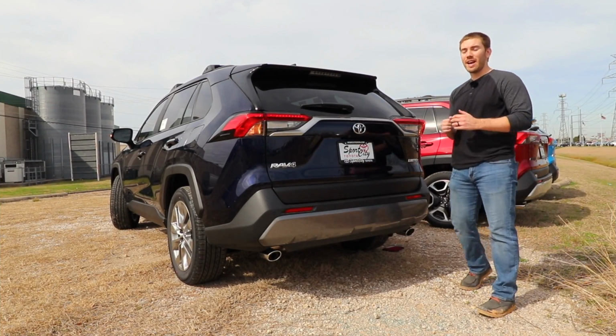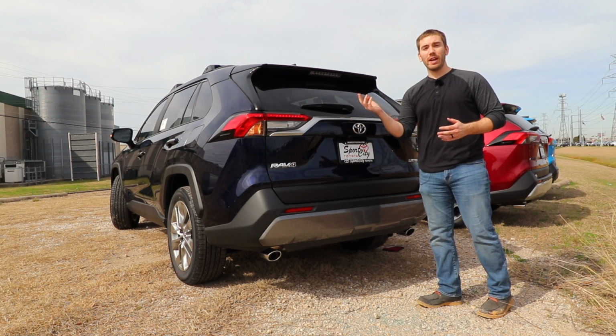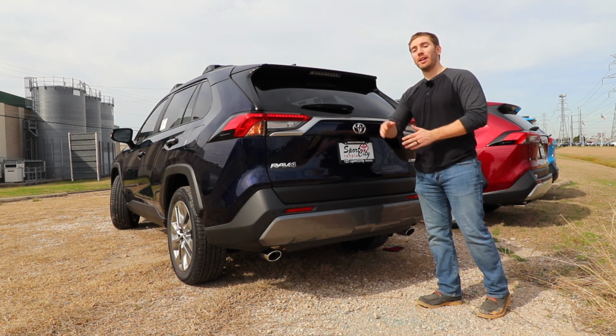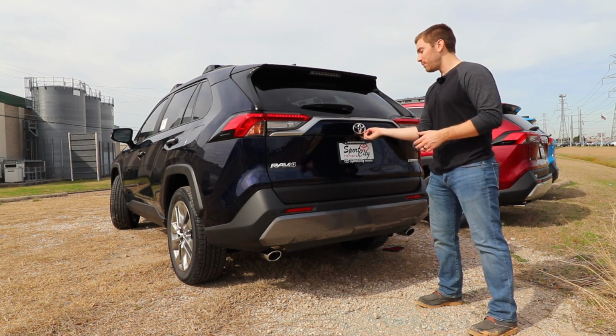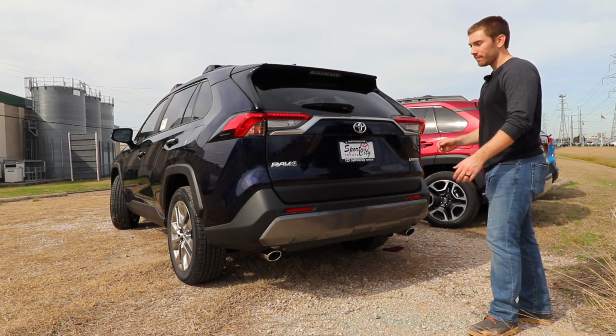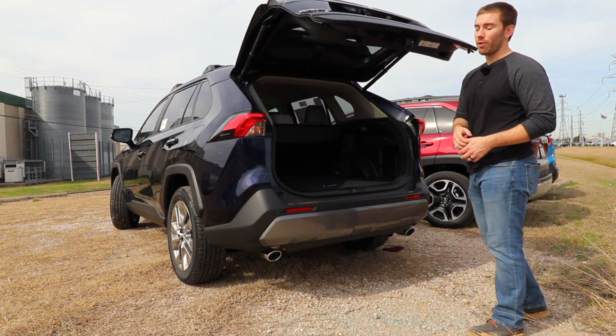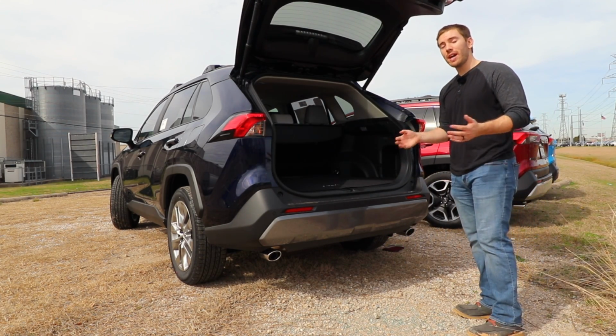The LE and the XLE will come standard with a manual liftgate. The XLE has an option to get a power liftgate. The Premium model and up give you standard this power liftgate. And then on the limited trim, that's the only trim, you can option up for the foot activated liftgate, but we don't have it right here.